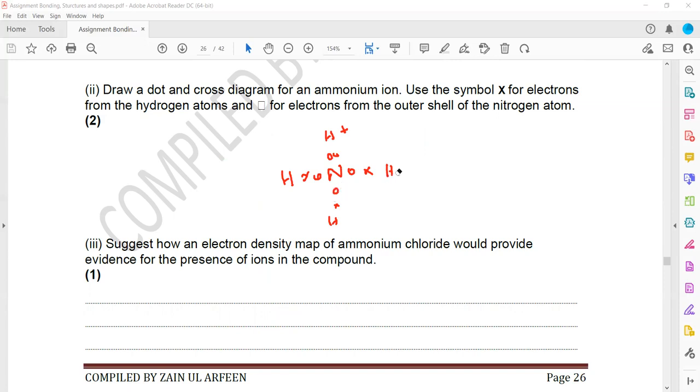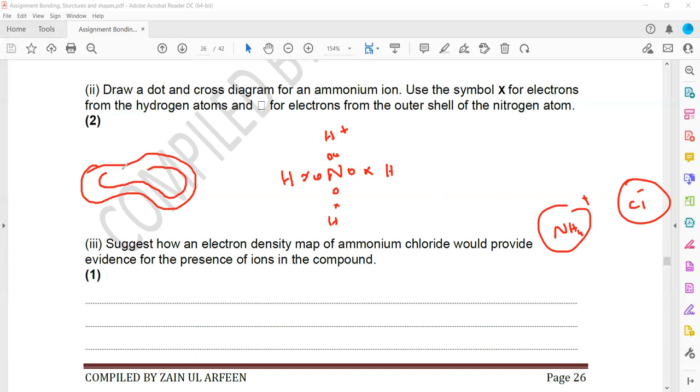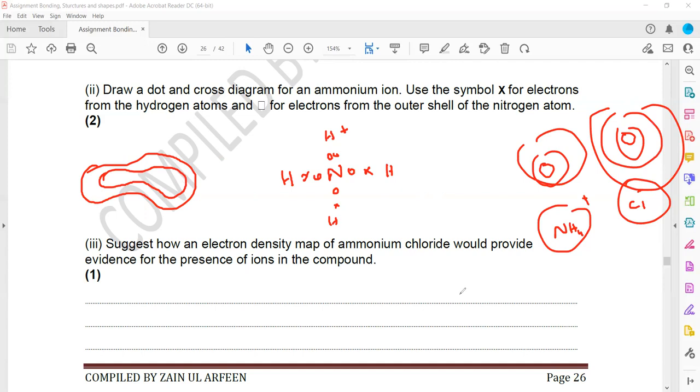Suggest how an electron density map of ammonium chloride provides evidence for the presence of ions. So how do we know that ammonium chloride is an ionic compound or that ions are present? As I mentioned in the explanation of the electron density map, if it was a covalent compound, the electron density map would have lines which are around both atoms, common lines for both atoms. But in ionic structures, there are separate lines for each ion. They are not overlapping with each other. In covalent, there are lines around both atoms, or common lines. So how does this give evidence? In the electron density maps, the lines go around the ions and do not overlap with each other.